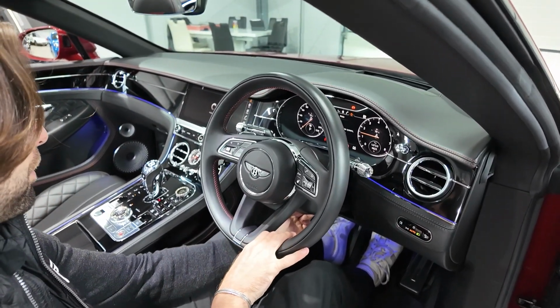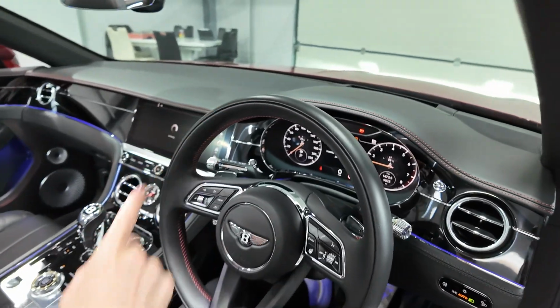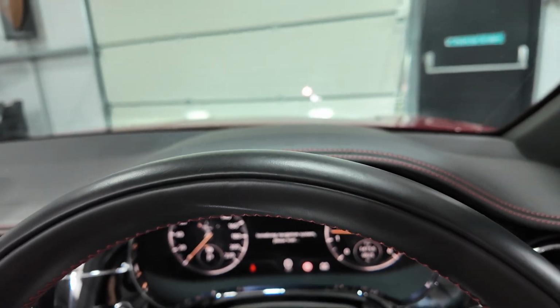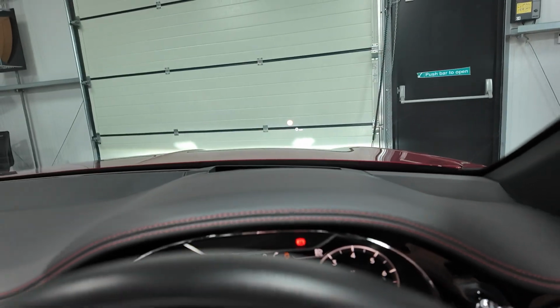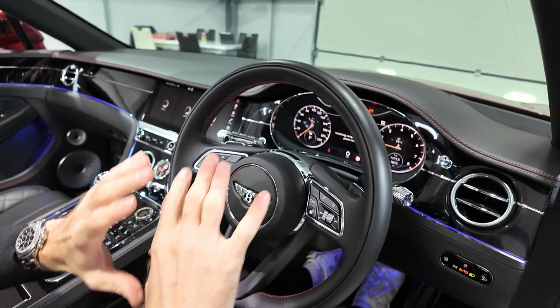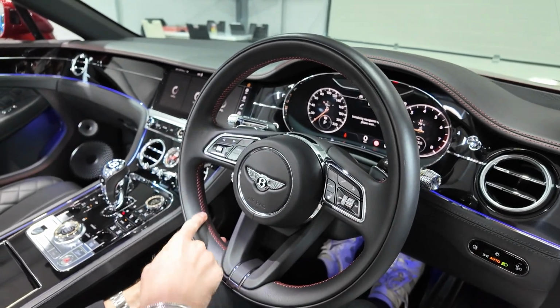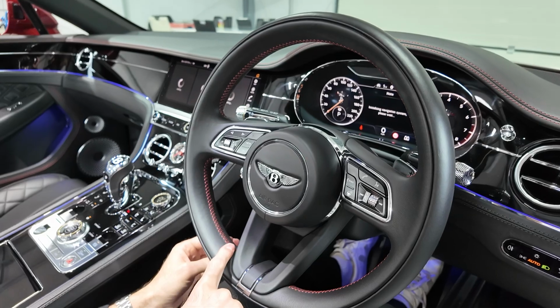Electric steering column. I'll bring this closer to me to talk you through it. And if the cameraman wants to come in, heads-up display with traffic sign assist, so you might see this, the 40 speed sign in the heads-up display. Heated, multifunction, three-spoke steering wheel, beautifully adorned in leather, and then stitched on the inside in the contrast red stitching.